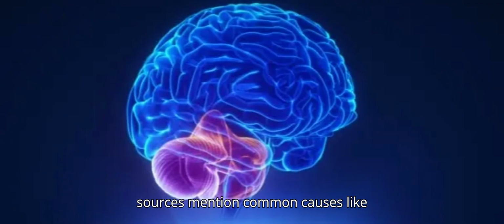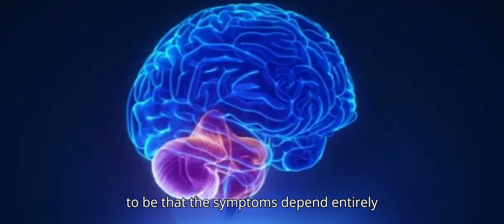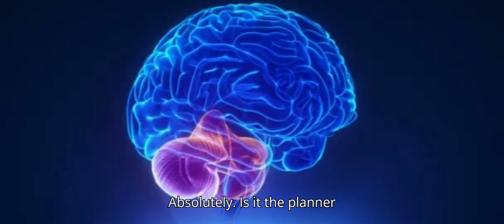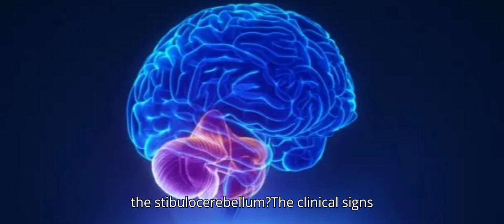The sources mention common causes like stroke, physical injury, tumors. And chronic alcohol excess is a big one too, unfortunately. Certain cerebellar cells, particularly Purkinje cells, seem especially vulnerable to alcohol toxicity over time. Right, and the key thing seems to be that the symptoms depend entirely on which functional part is damaged. Absolutely. Is it the planner, cerebrocerebellum, the inspector, spinocerebellum, or the balance engineer, vestibulocerebellum? The clinical signs will point you to the affected area.